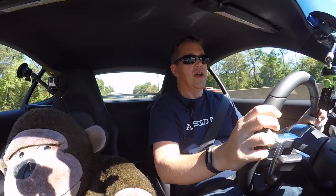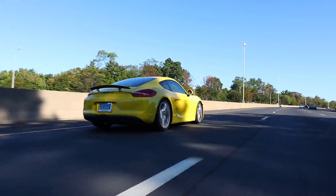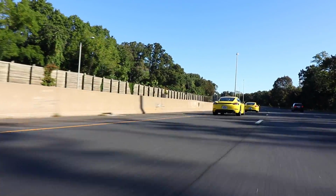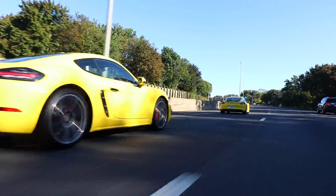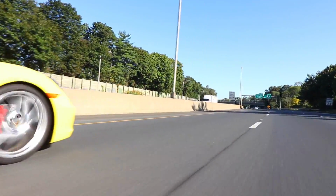Handling, it's much the same. Tim's car, the 981, has got the lowered suspension, so it's a harsh ride, whereas this one doesn't. This one's just got the sports exhaust, and it's a really nice, flat, comfortable ride. I strongly recommend not getting that lowered suspension if you want a more comfortable ride in your Cayman Boxster. But I'm not going to talk about all the options in this video.